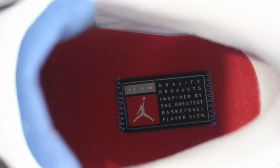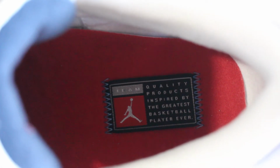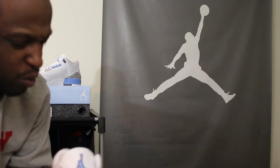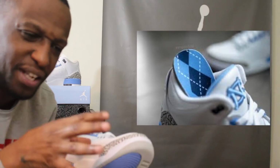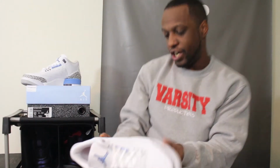Now, I know on the player exclusive ones, they had a different insert in the shoe. These ones are red. I know the other ones were kind of like a, I don't want to call it a plaid, but it looked like the print that golfers use. I guess you can kind of call it plaid, but yeah, man. These are pretty cool, you feel me?